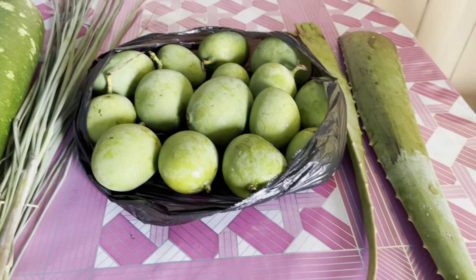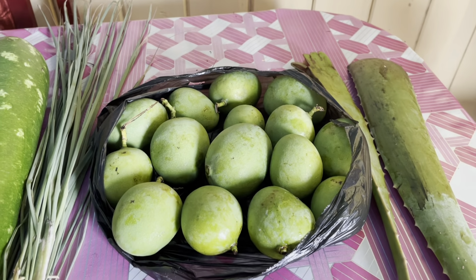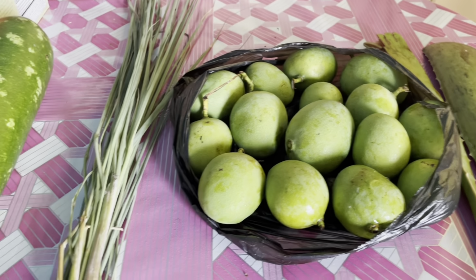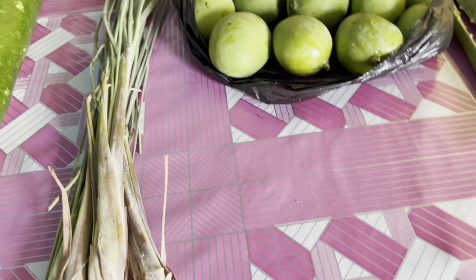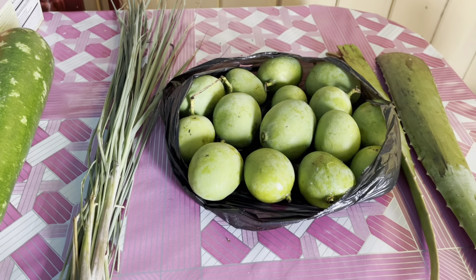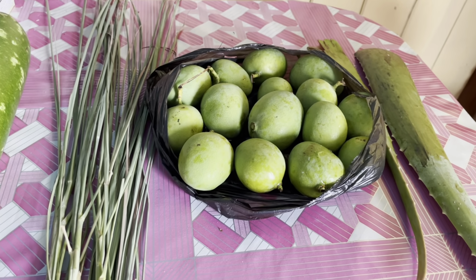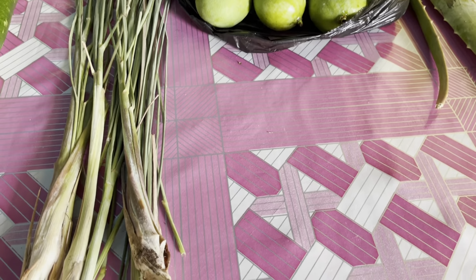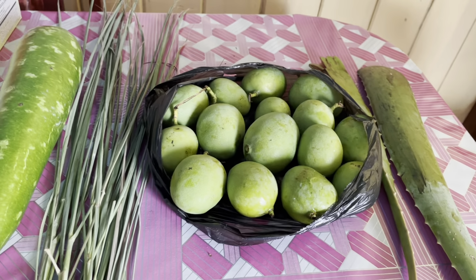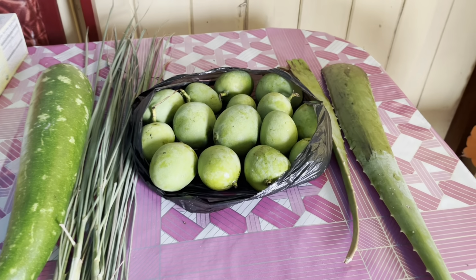Also, look, we got aloe vera here. I never even knew that we have aloe vera. And this is a tea which I want to show you all. It's called lemongrass, they also call it fever grass. You make tea with it. Very nice, and it has a lot of health benefits. Just want to share this with you all. Now that's a little squash.